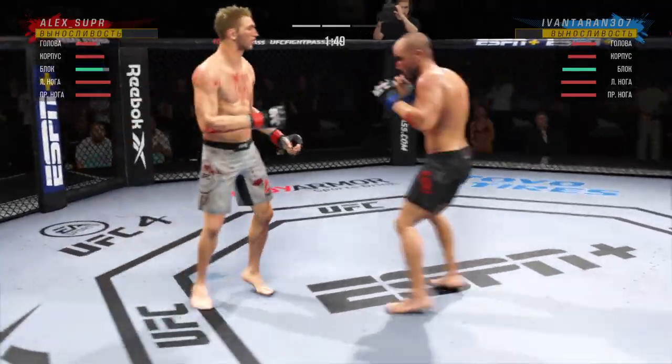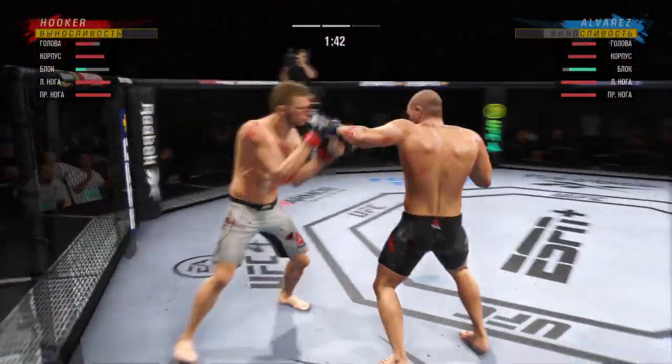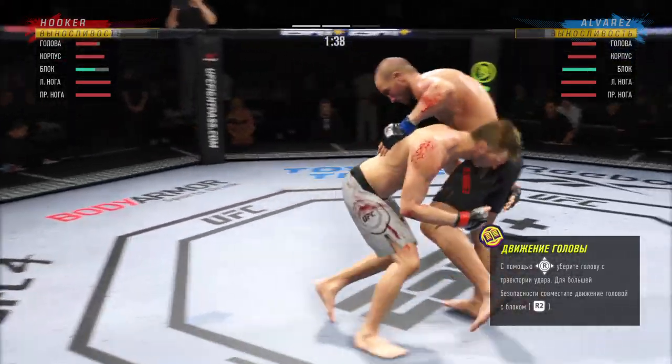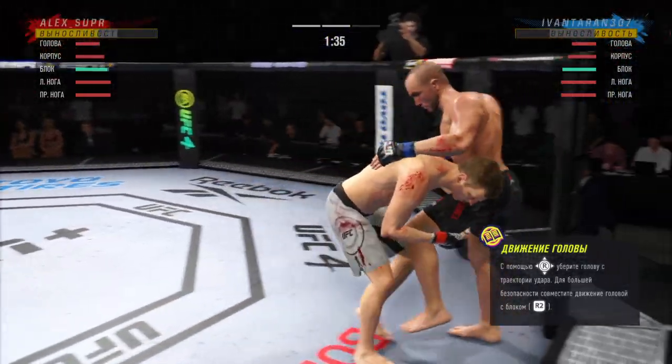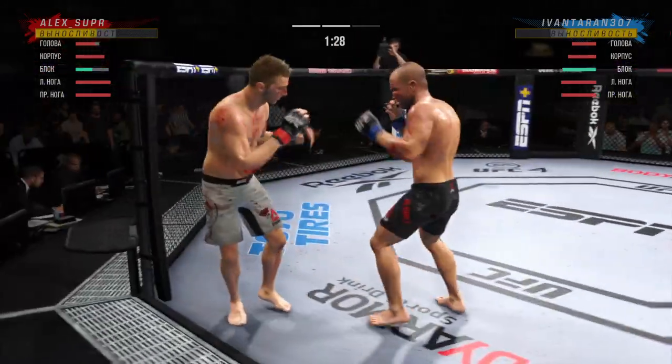Just misses there with the left. Oh, straight right. Oh, stuffs the takedown without issue. And they separate.